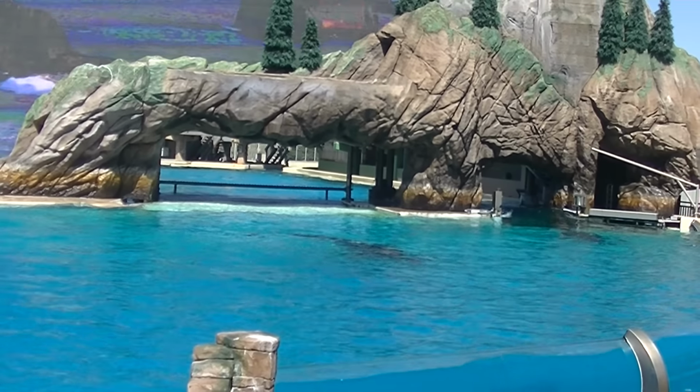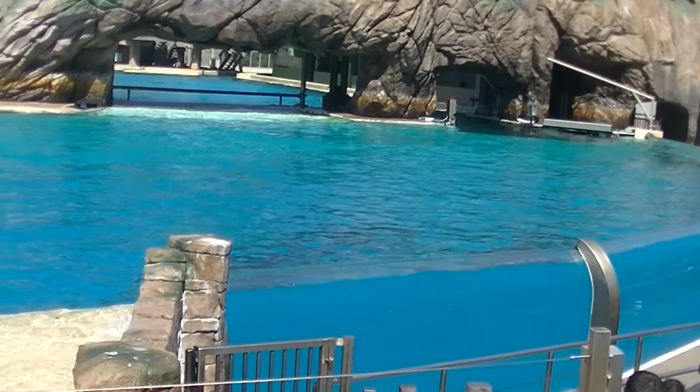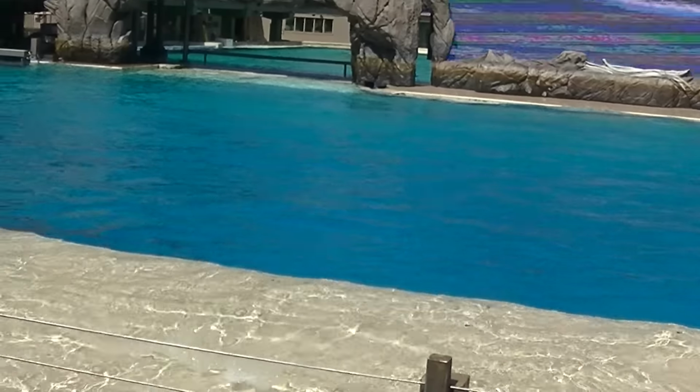Playful behavior does have a purpose. A tail whip is used to stun fish in the wild. But today, our whales might just be stunning all of you.